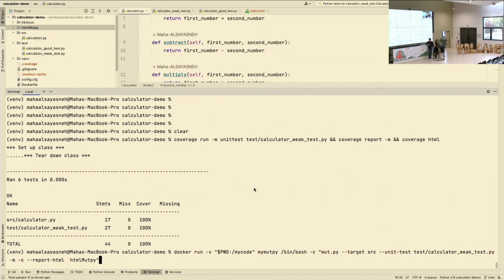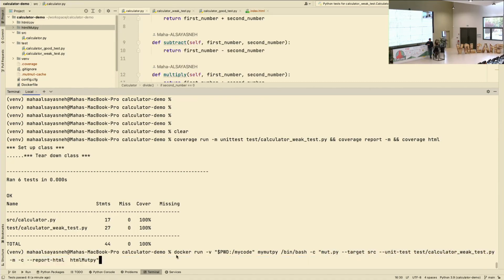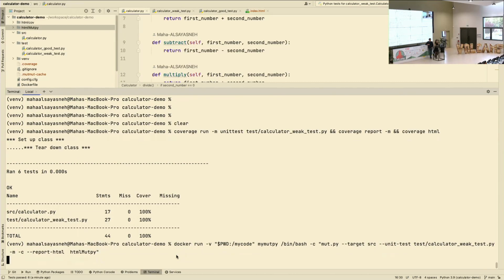So here, if you notice, this is the same command I just showed you earlier. I'm running inside Docker because this tool doesn't work on Mac, but it works on other operating systems, just to let you know. It doesn't work on Mac, so you need to run it inside the Docker image. So I'm going to run it and say, okay, let me test my tests.